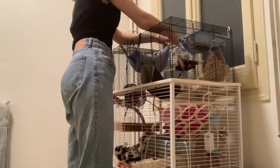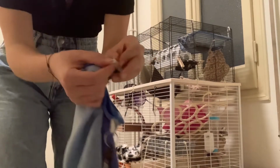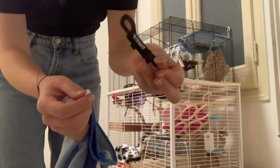First things first, I'm taking out all of the hammocks and the stuff that belongs in the washing machine. Before putting them into the washing machine, I have to make sure that I detach all of the clips that I use to attach the hammocks onto the cage.